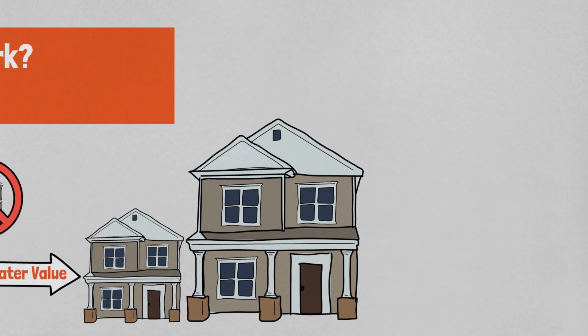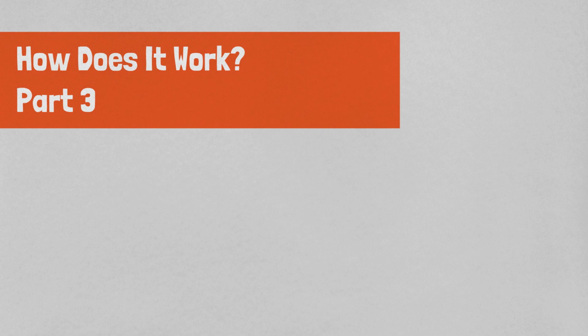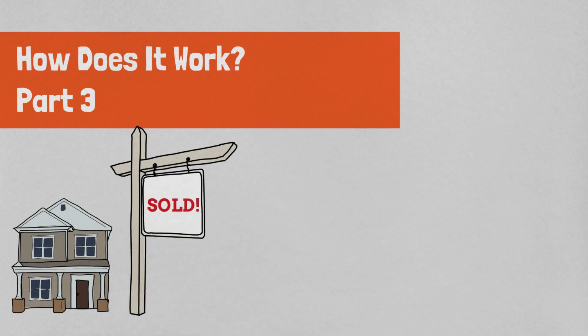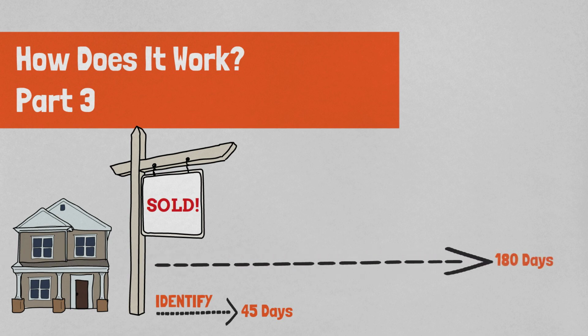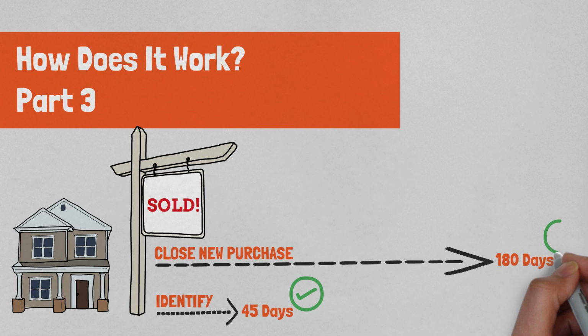The final and potentially most difficult element are two very important and concurrent timelines that must be met to qualify for the 1031 exchange. Namely, the replacement property or properties must be identified within 45 days of the sale date of the initial property, and the transaction on the new property or properties must close within 180 days of the sale of the initial property. Both timelines must be met for the 1031 exchange to be valid.